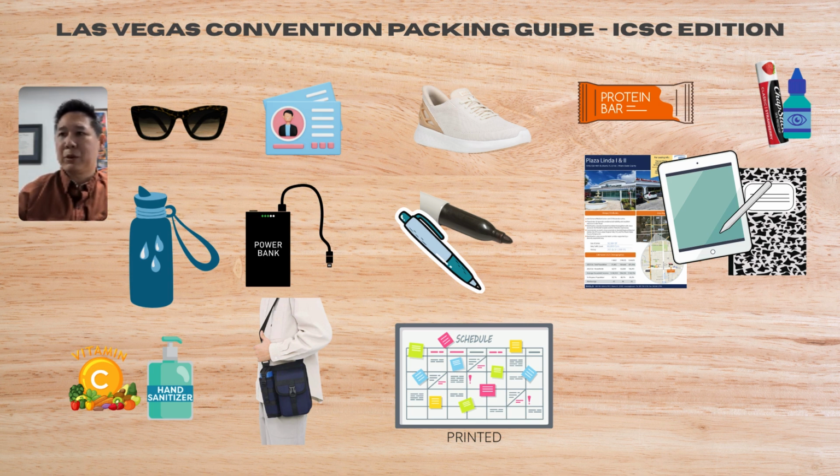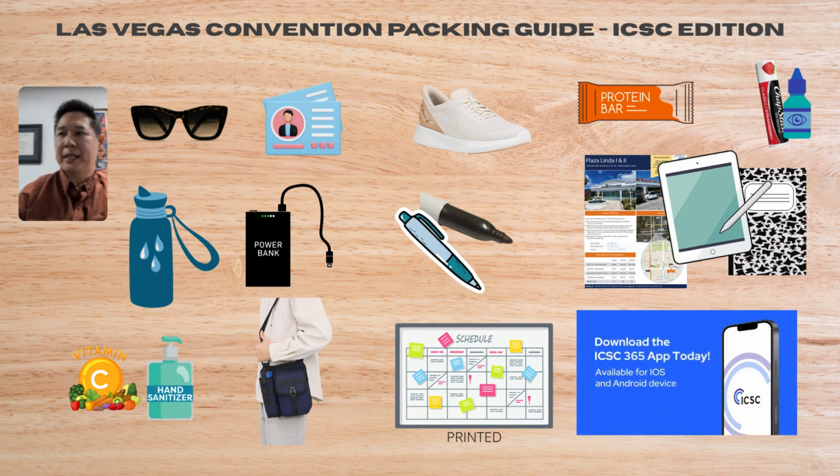And the last thing, number 14, would be to download the ICSC 365 app. I find it super helpful. You're going to find all the schedules, all the agendas, but also the contact information of all the attendees and actually all the members of ICSC with pictures. So that's super helpful, especially if you're meeting someone that you don't exactly know what they look like. You can look them up on the ICSC app, and also just finding your way around the halls themselves. They're really big, and I think you'll find it super useful.